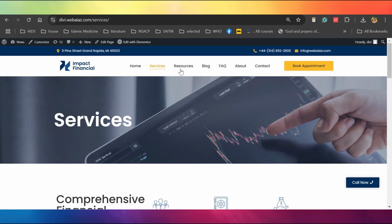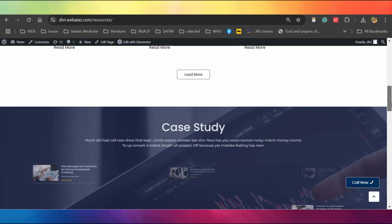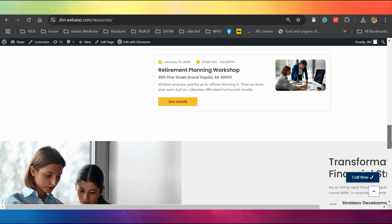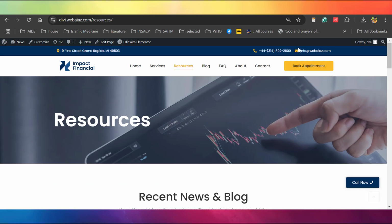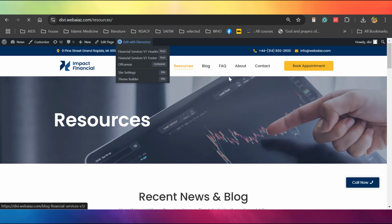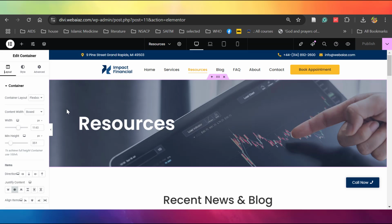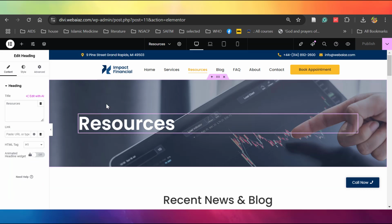Okay, let's come to the next page, that is resources. You can see the resources has the news, recent news and blogs, case studies, company events. So these kind of things are here. So let's edit this page. So click edit with Elementor. Okay, as we did earlier, we can edit this part with the six dots, this container. Go to style. Here you can edit the image. Then once come back, click this resources.